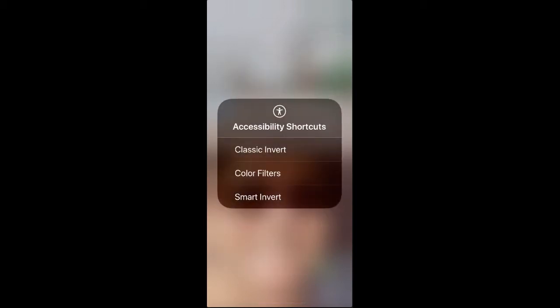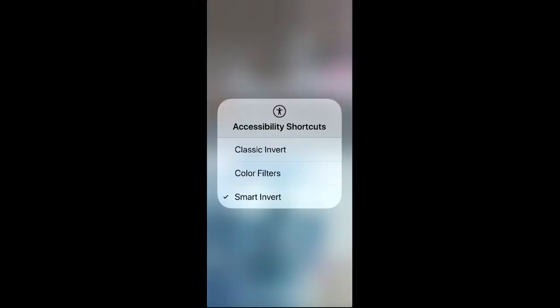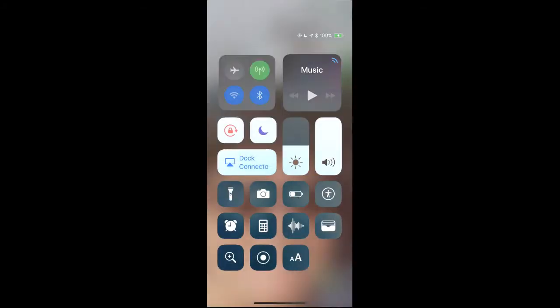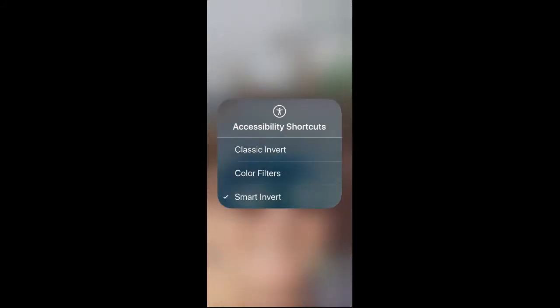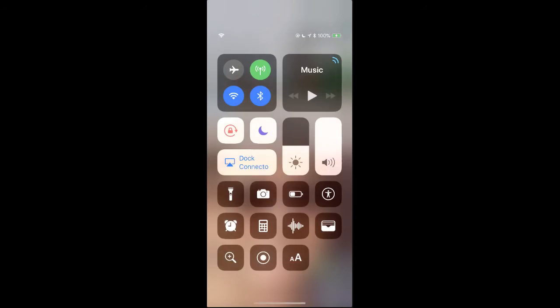One I like is accessibility, because late at night or early in the morning, rather than having that bright light flashing in my eyes, I can do what's called inversion, which basically means the white stuff becomes darker, the dark stuff becomes white. And the smart invert is a really nice way that even when I'm driving or something like that, and my screen happens to come on, it's not going to be super bright. Changes the colors a little bit, so remember to flip that back, otherwise you'll be freaking out. Why is that doing that? But it works really well.